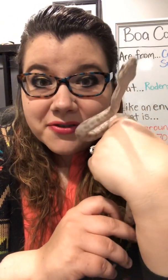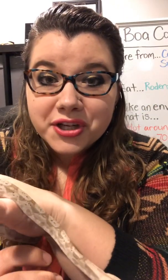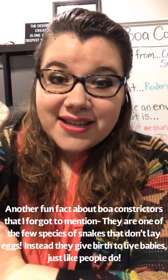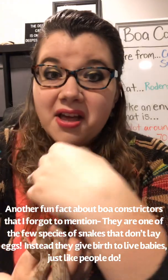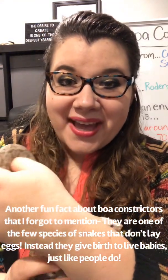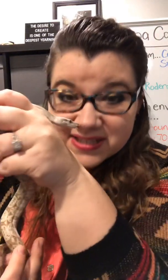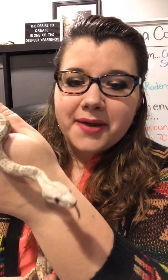But also something interesting, which I'm surprised she hasn't done yet in the video, is whenever I hold her, she likes to kind of climb up on me and get in my face and climb in my glasses. She especially likes to get kind of up in my hair and sit in my hair too, because they do like to climb. But she's a snake. I wouldn't worry about her by my face at all. She's super friendly.